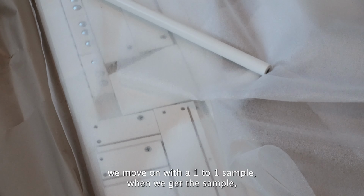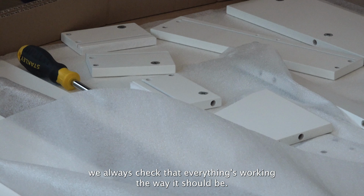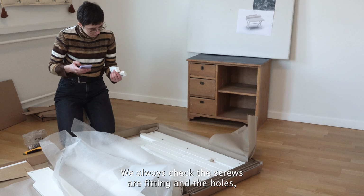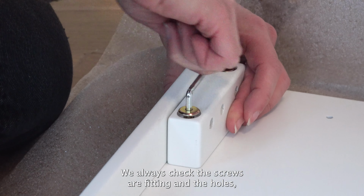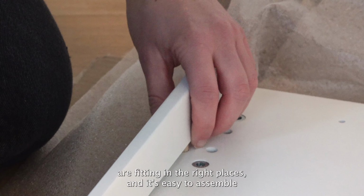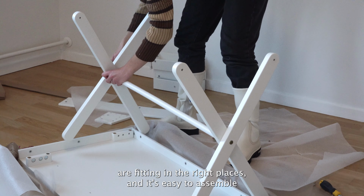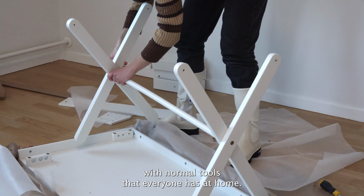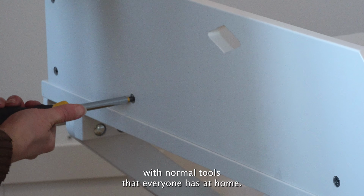When we get the sample, we always check that everything's working the way it should be. We always check that the screws are fitting and the holes are fitting in the right places, and it's easy to assemble with normal tools that everyone has at home.